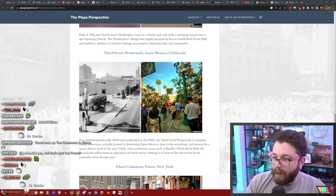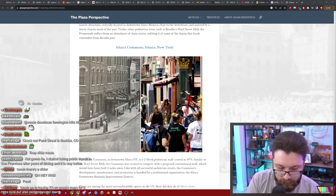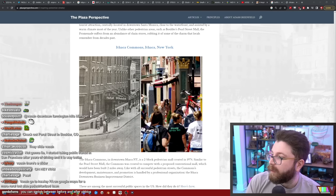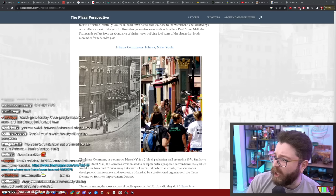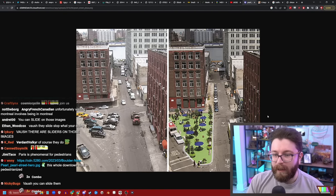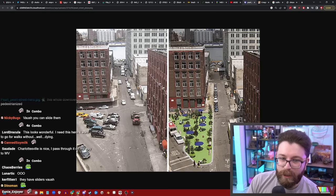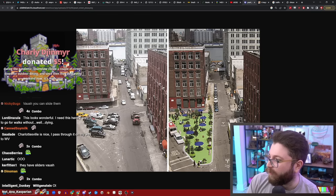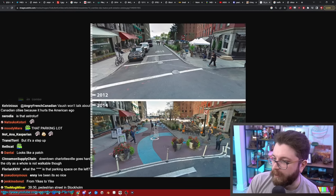Oh, Third Street Promenade. Can I get better comparisons here? Before-after comparisons, pedestrianized streets. I want a giant compilation of these, is what I want, personally. Ooh! There's Pearl Street. I will admit, it still looks ugly as sin in the after here, but holy shit, dude. Still an incredible improvement. 2012 to 2014, that's a pretty big dub.